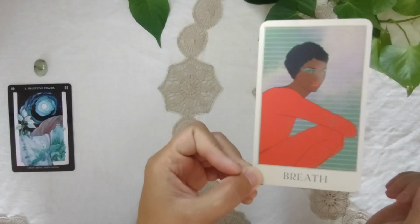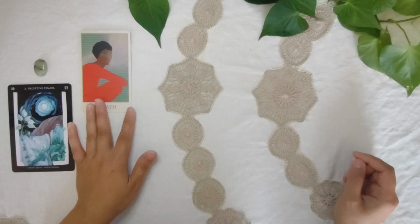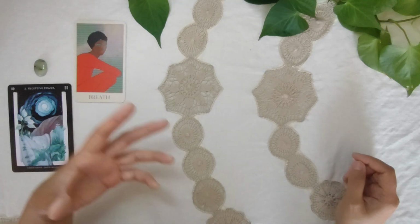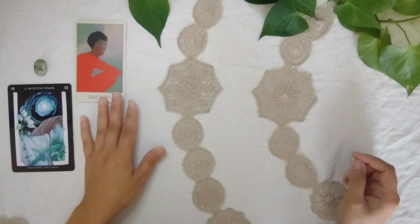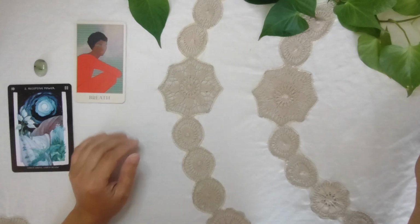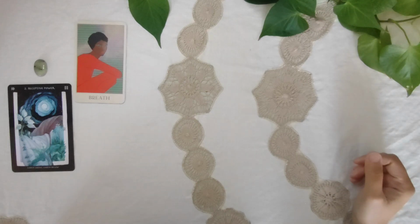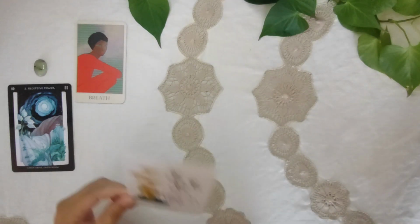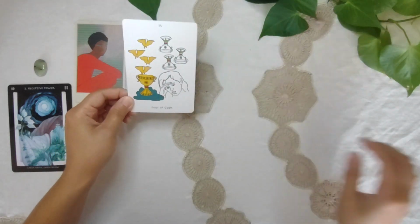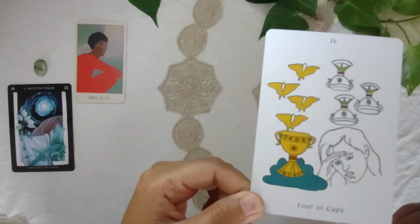We have Breath. So definitely the importance of taking deep breaths and doing breathing exercises that help you manage your anxiety and your stress levels. If you can do that at least 3 times a day, morning, middle of day, and evening, that can be very helpful. So let me just pull the cards out and then I'm going to explain the reading to you, okay? We have the Four of Cups.